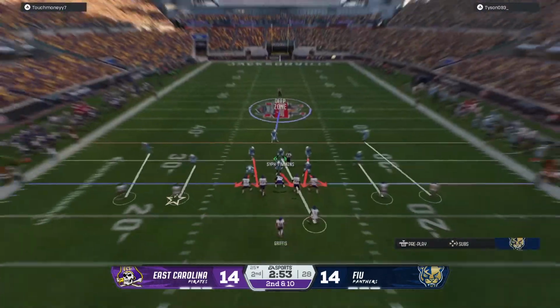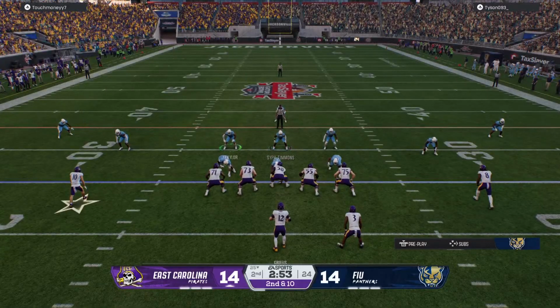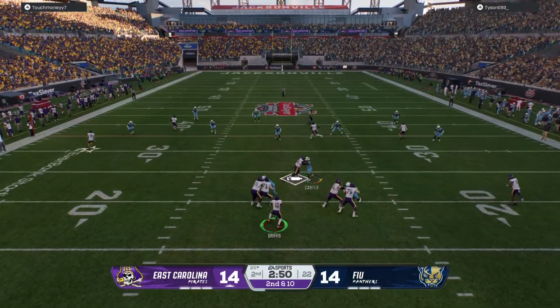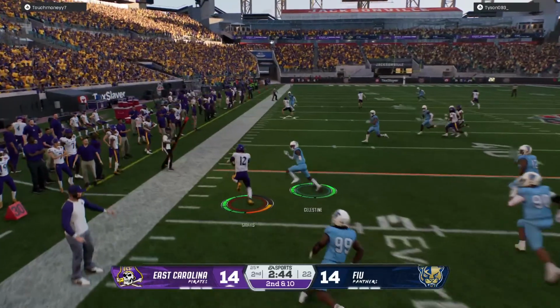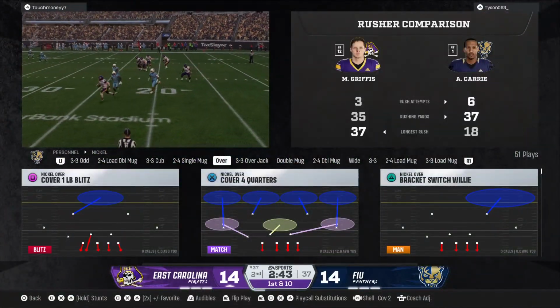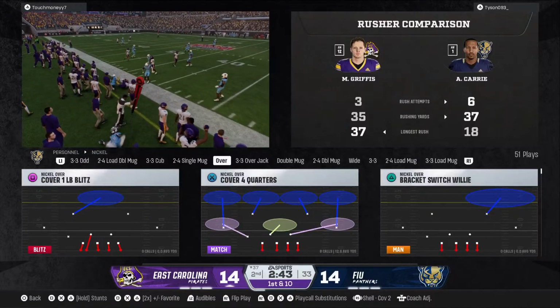After the incompletion, it's 2nd and 10 from their own 25. Misfired on the last play. They'll go back to the air. Here he goes breaking the pocket. Trying to make magic with his feet. He goes out of bounds right at the 37-yard line. A good, productive play there to get things going.